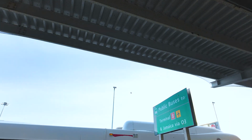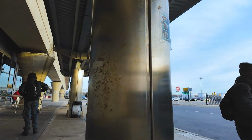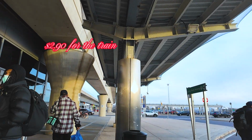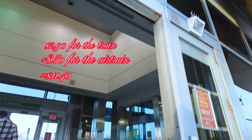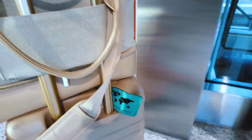This option is actually cheaper than taking the A train all the way to Howard Beach, JFK, because when you take the A train, you have to pay $2.90 to get on the train, and then once you get to Howard Beach, you have to pay $8.50 to get on the AirTrain to go to your terminals. That's what the AirTrain costs right now in November 2024, which is when I'm recording this video.